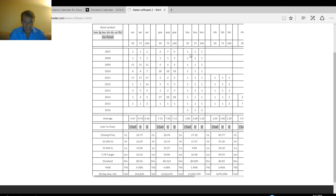Key. K-E-Y. Never heard of them, but look at this. Ones all the way down the board. Ooh, I like that. All right, 8 cents. 8 cents is kind of close to 10, so I might hold on to this before I decide to get rid of it, because it's a $17 stock. 8 cents, it's almost 2% yield. I can deal with 2%. 2% is okay.